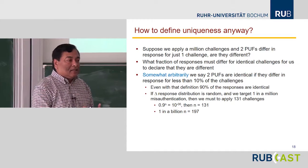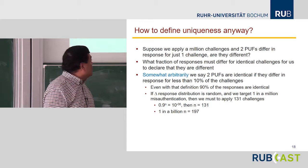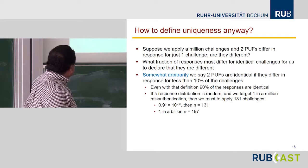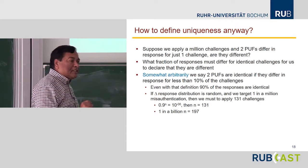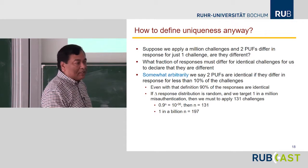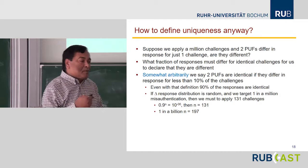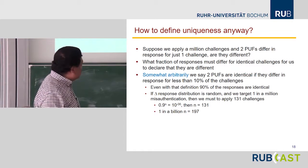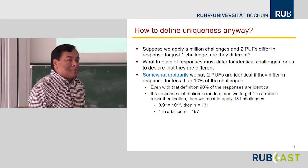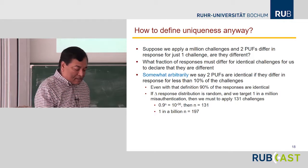So we say that two PUFs are identical if, given the same set of challenges, 90% of the answers are the same. Even with that definition, if you want to distinguish between those two chips, remember that 90% of the answers are the same. And so if you want misauthentication of 1 in a million times, then we have to apply 131 challenges, assuming that they're uniformly distributed. If you want misauthentication of 1 in a billion, then it becomes 197 challenges that must be applied. So even the 10% definition doesn't look adequate to us, but let's just go with the 10% definition, because if you require two PUFs to be more than 10% different, after manufacturing we'll throw away a lot of PUFs because they simply don't meet that, and that will increase the cost of PUFs.